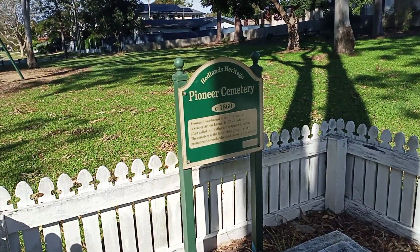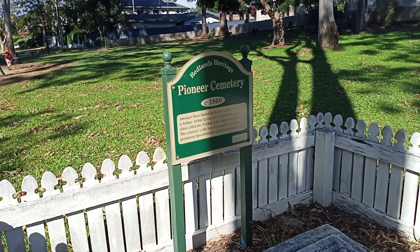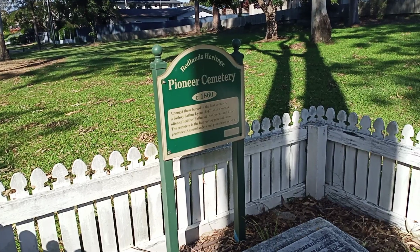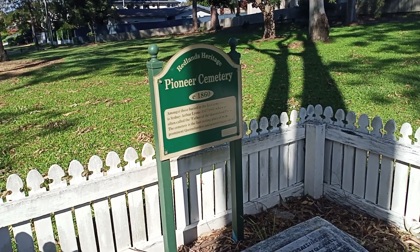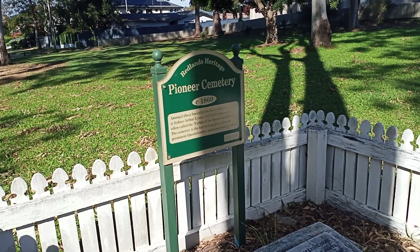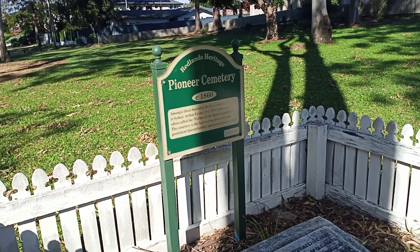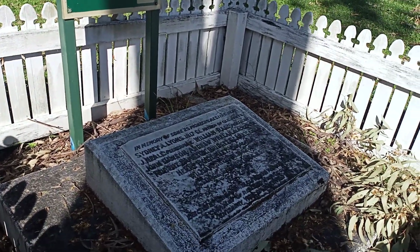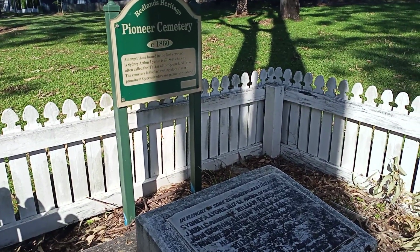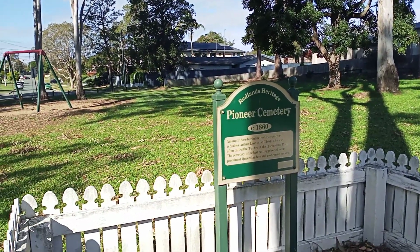So it's got here Redlands Heritage Pioneer Cemetery 1860. Amongst those buried in the first cemetery is Sydney Arthur Lyons from 1817 to 1861, who was often called the father of the Queensland press. The cemetery is the last resting place of many prominent Queenslanders and pioneering residents. Okay, there is a plaque here and there are some names. It's a bit hard to read, so I do have some notes here of the names, which I'll just turn that over.